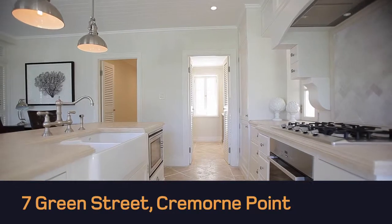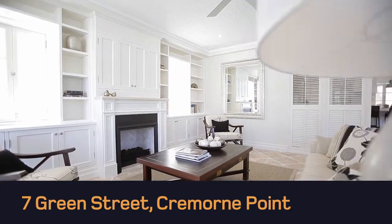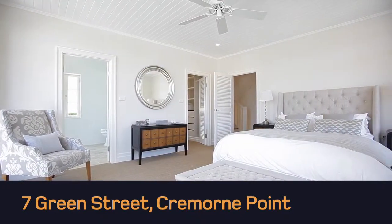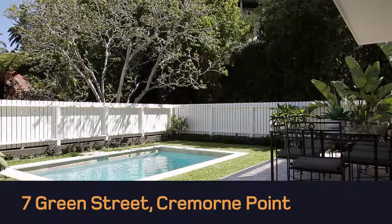I'll start with the property I'm sitting at right now, which is 7 Green Street, Cremorne Point. Now this is a brand new Hamptons-inspired home. It features 4 bedrooms, 3 bathrooms, it has a pool, and we are only minutes walk from the Cremorne Point ferry. I've got no doubt this is going to be very popular, this home.